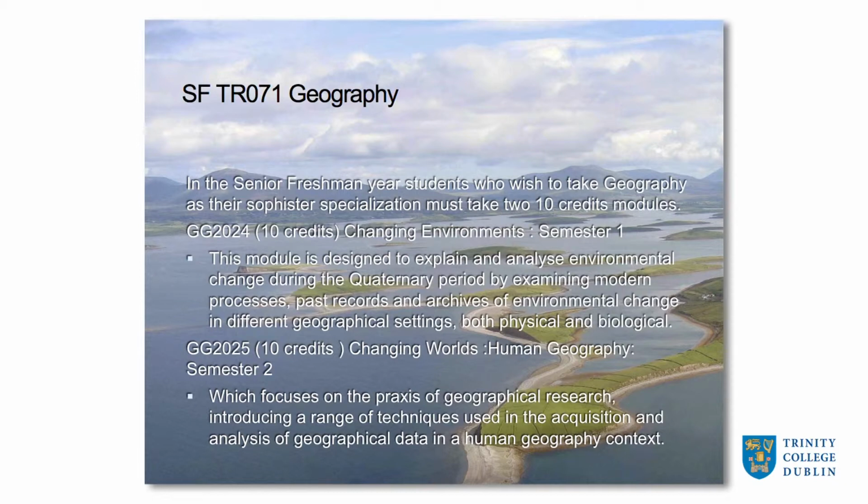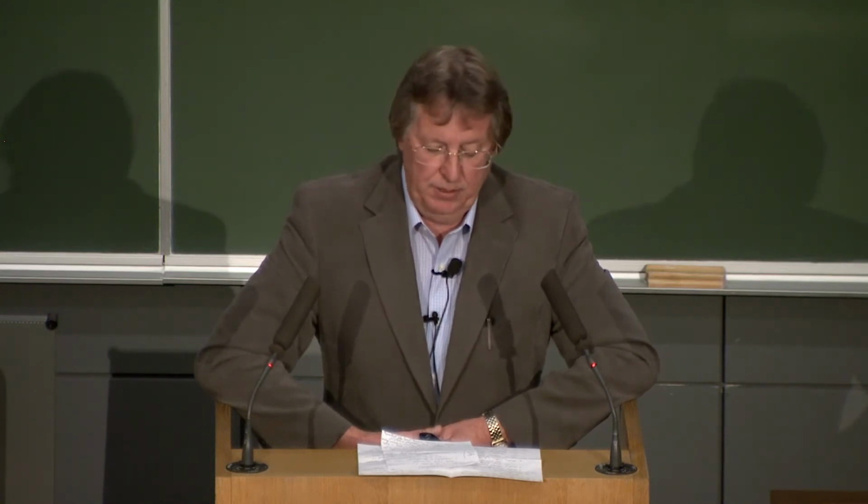In the second year, there are 2 modules. The overall theme with both of them is change, right? Changing environments, one in the physical and the other in the human realm. Should you then wish to go on to proceed to a geography degree, in other words, doing just geography in the 3rd and 4th years, you must take both of those second year modules.